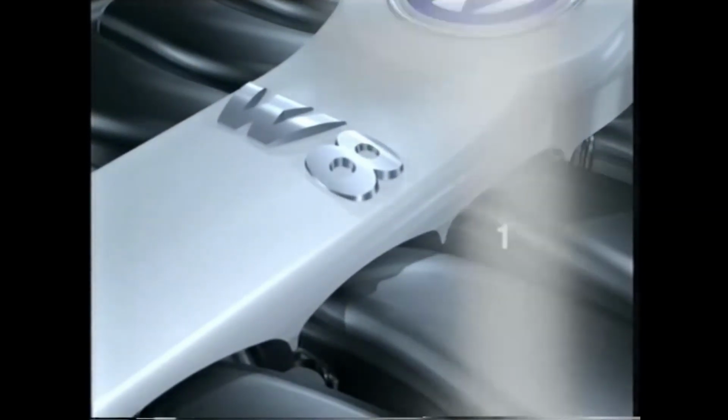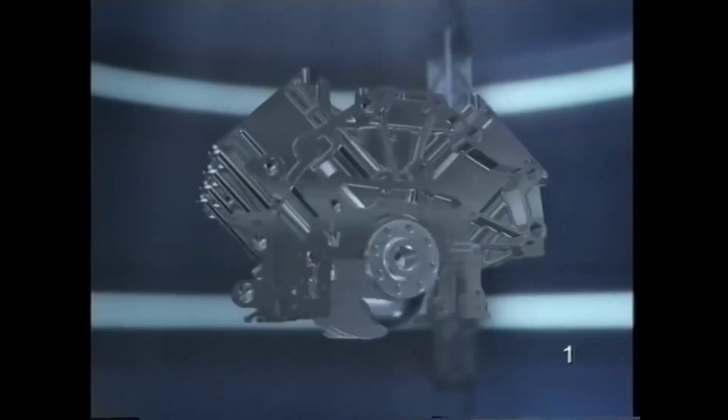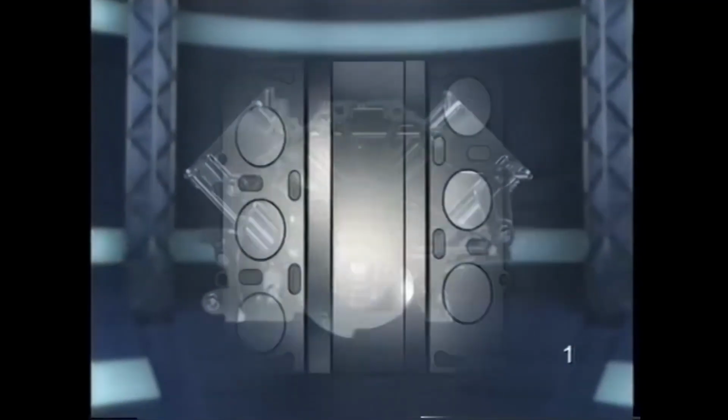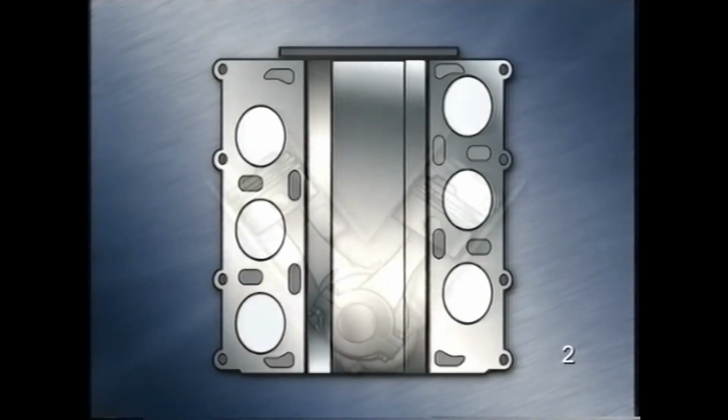Under the hood was something truly special. Volkswagen's first production W8 engine, a 4-liter unit arranged in a unique W layout. This engine wasn't just about power, it marked a bold engineering direction for VW, paving the way for future giants like the W12 and W16 seen in high-end models and hypercars.